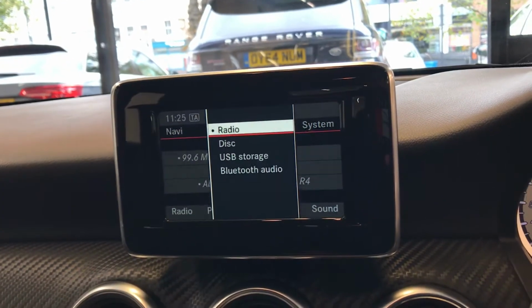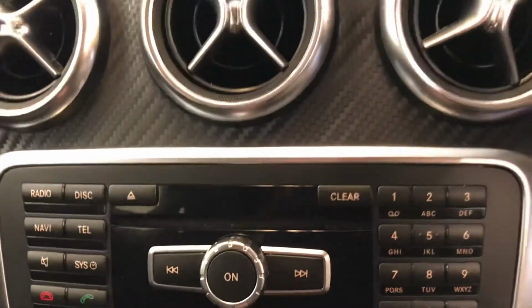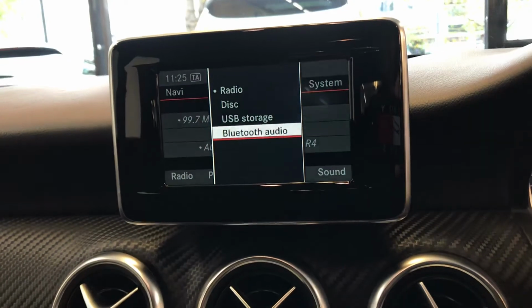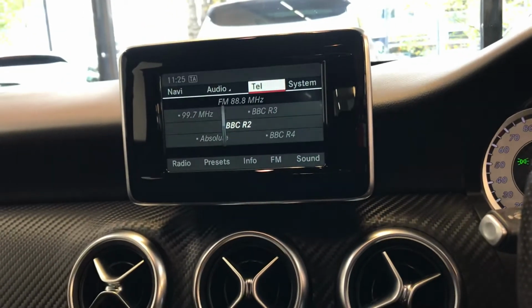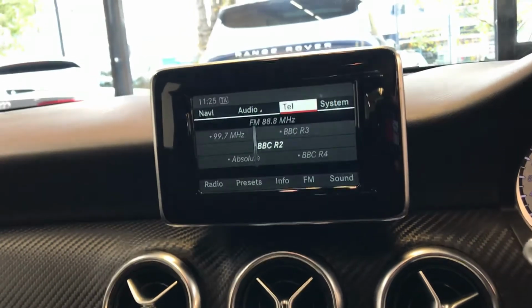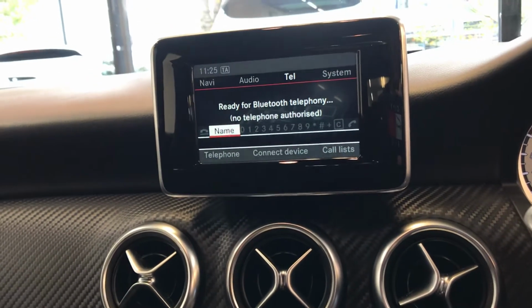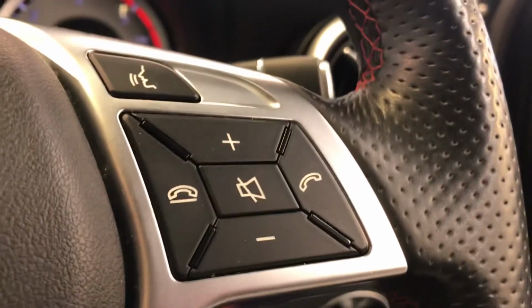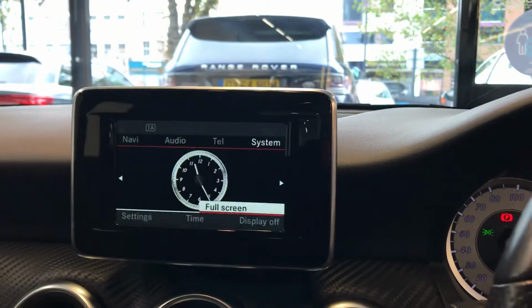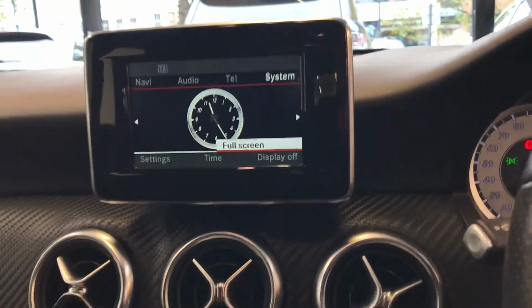So audio, you do have the FM radio, you do have the disc, so as I mentioned, for the CD player, USB storage and Bluetooth audio. So you can connect your phone through Bluetooth and play your music through YouTube, Spotify, you name it. It can be done. Telephone, you can connect your phone. So say you're driving and then there is calls that come in, you can answer it with the steering wheel just there. Those are the buttons, and you don't have to touch your phone at all. And then system, you have the time and then miles per gallon, etc.